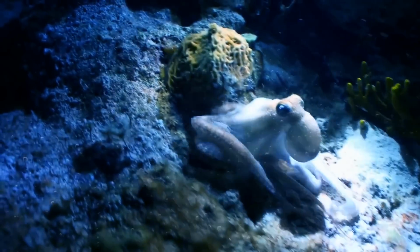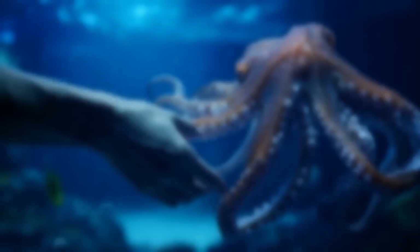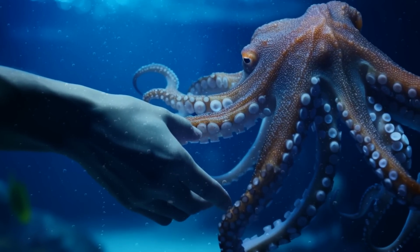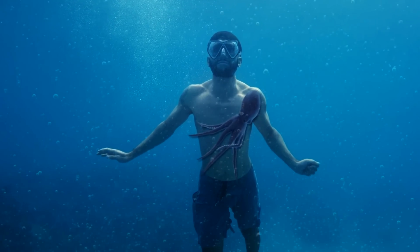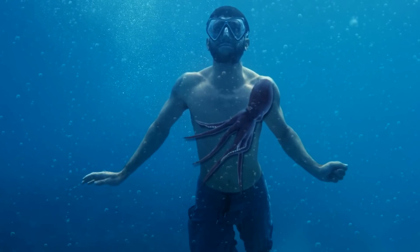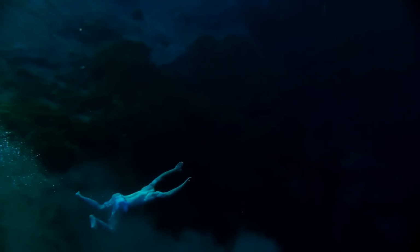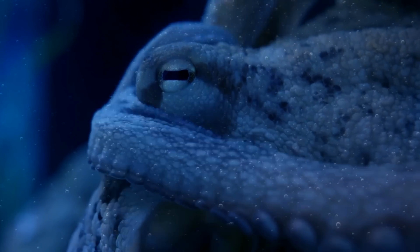Initially, the octopus was a bit too shy to let the man get close. But over time, it began to trust him and even explored his body. At one point, the octopus even rested on the diver's chest. The man soon began to look at the underwater creature as his octopus friend. Sure, the documentary did make it look like a true friendship, but that was most likely because of all the close-ups and eerie music. But you can't really know what the octopus is thinking.